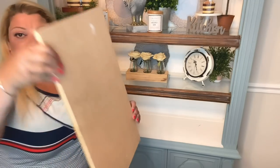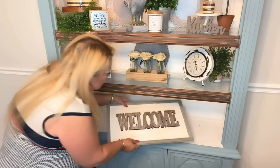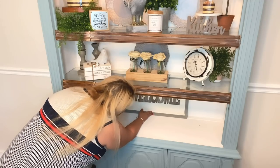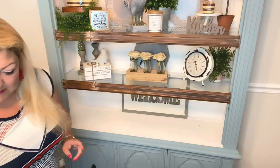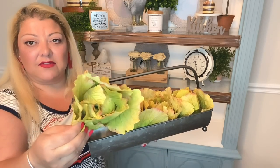Okay, now I'm gonna add this welcome sign to the bottom because I want a big impact on the bottom. Remember I explained that? Big impact on the top, a little less in the middle, and big impact on the bottom. It helps your eye go from top to bottom. It's just a designer kind of trick.